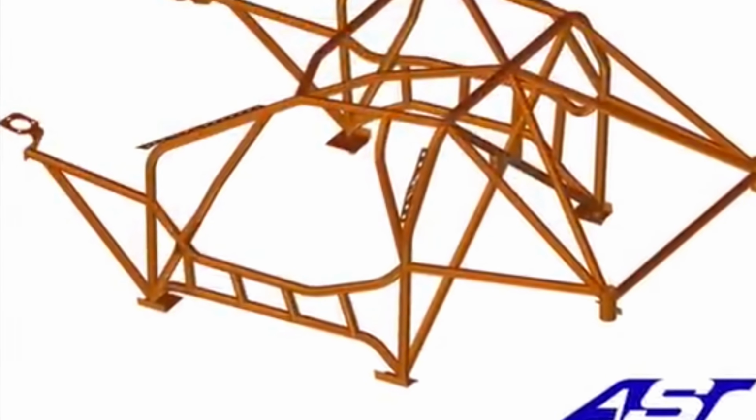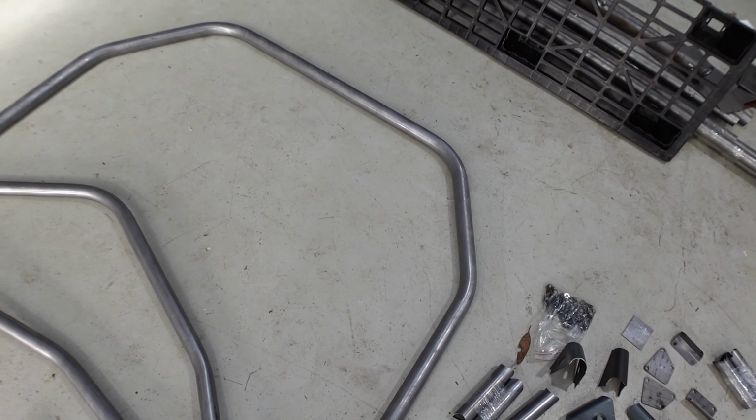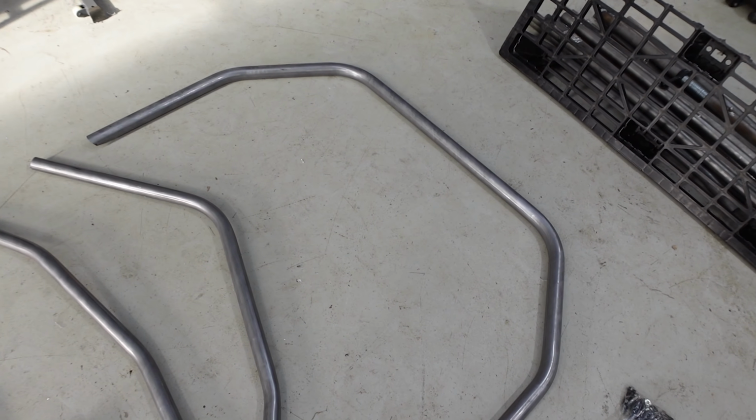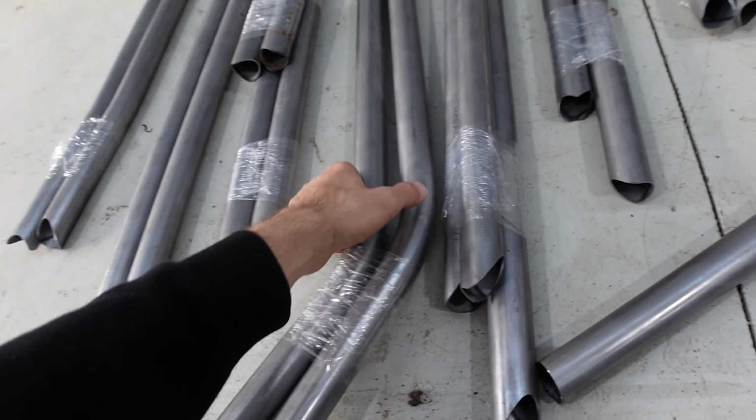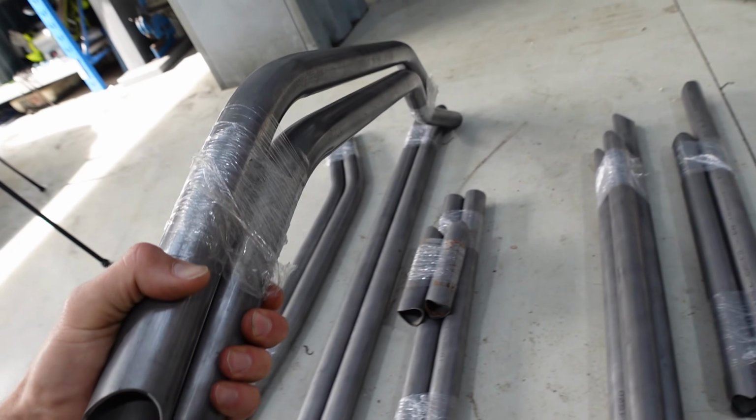So first of all, what is it? Basically, this is a full kit cage that's arrived from Spain that is suited, built, cut and designed for this A90 Supra. Very few people have designed anything like this in Australia, so I've had to outsource and try and find someone internationally to build and design the cage for me.